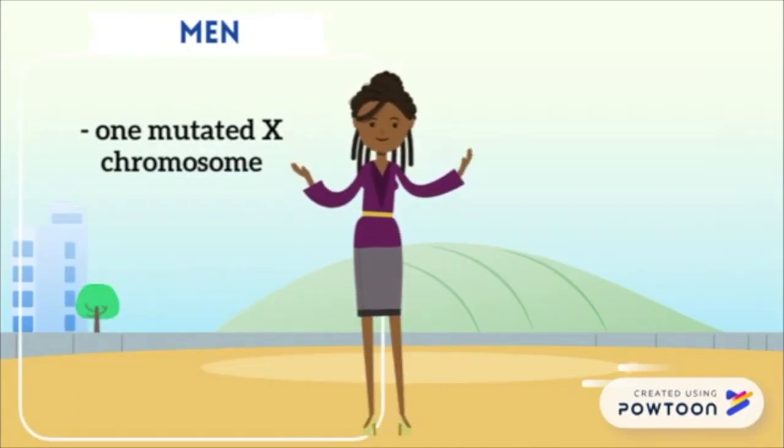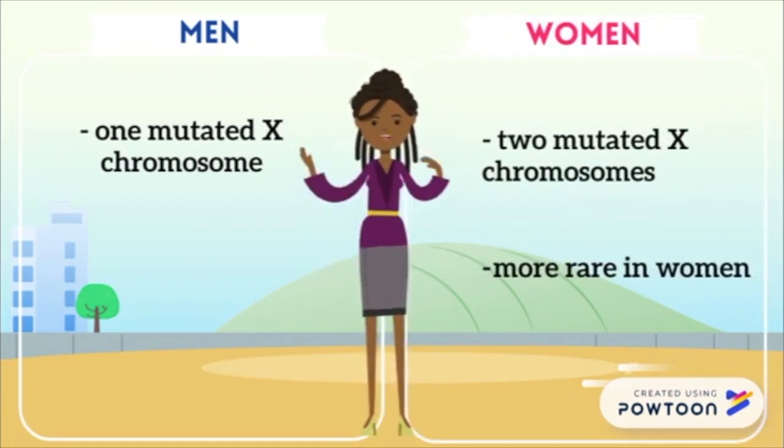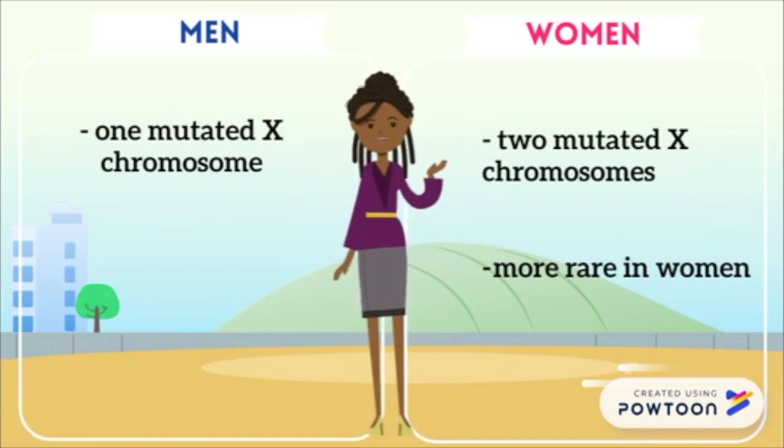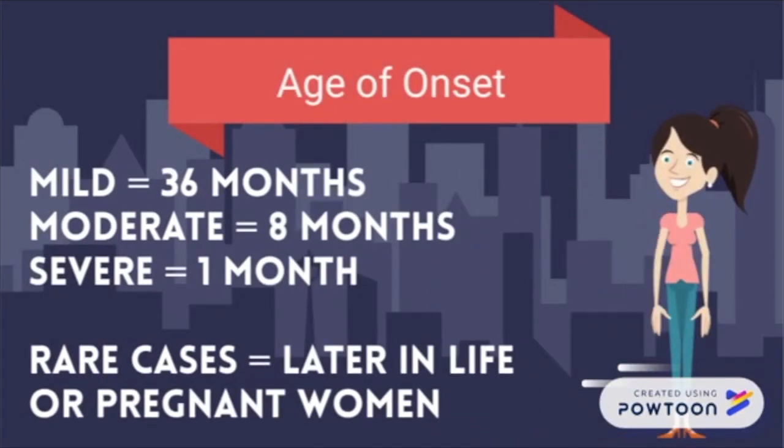Males will inherit hemophilia if their one X chromosome has a mutation. Hemophilia is rare in women because both X chromosomes must be affected. Most people are diagnosed at a very young age. Based on CDC data, the median age at diagnosis is 36 months for people with mild hemophilia, 8 months for moderate, and 1 month for severe.